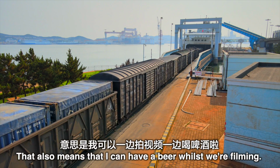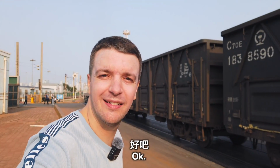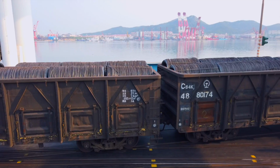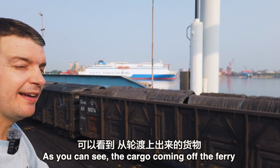That also means that I can have a beer whilst we're filming. No? Oh, okay. Can't have a beer whilst we're filming. As you can see, the cargo coming off the ferry is not beer.